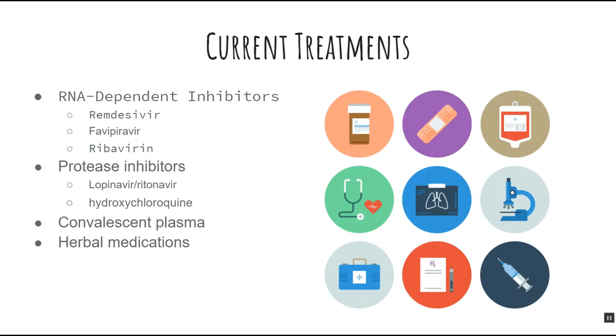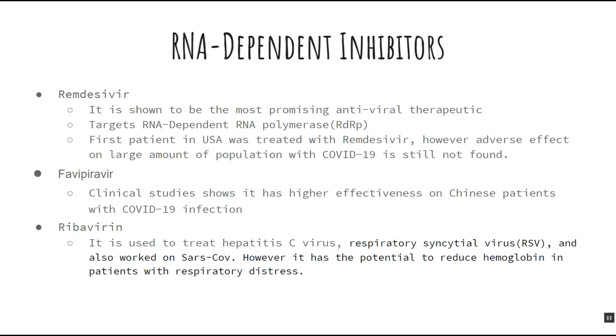Remdesivir has shown to be the most promising antiviral therapeutic because it targets the RNA dependent RNA polymerase. And the first patient in the USA was treated with remdesivir. However, since not that many people have shown a drastic effect when they took remdesivir, we still don't know whether it is effective or not. And the second one is favipiravir, which only works on a certain demographic, in this case only Chinese patients, that show higher effectiveness.